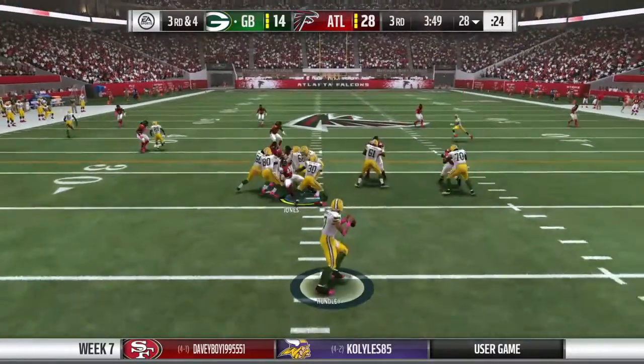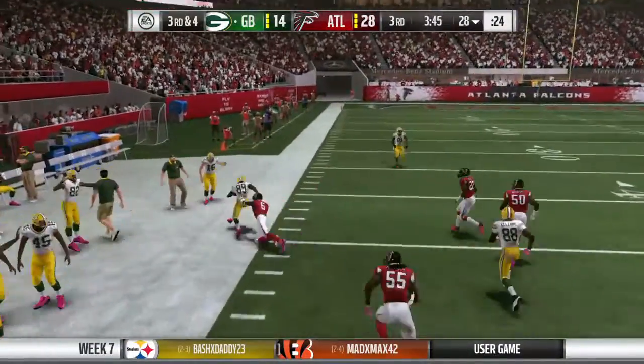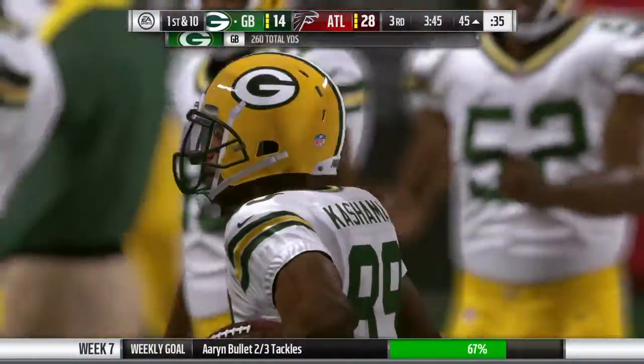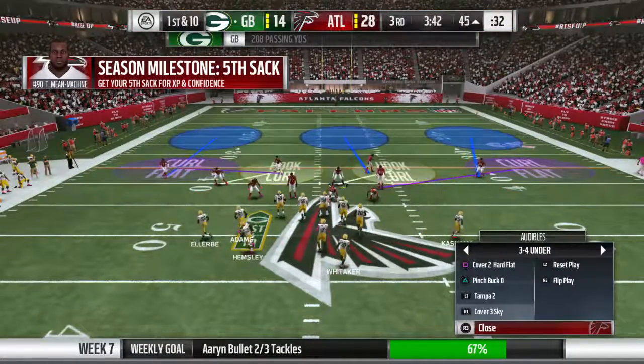Off the play fake, he'll look to throw. He's got time in the pocket. He's got his man on the crossing route. They give him 27 yards on the third down conversion. He's such a good route runner. Shows it there on third down. Very proficient and a good pass.